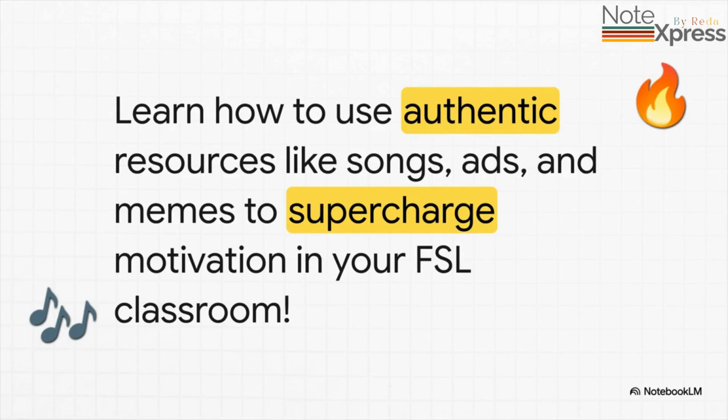In our very next explainer, we're going to dive into how you can use authentic stuff, I'm talking songs, commercials, even memes, to seriously boost motivation in your FSL class. It's going to be a good one, so you don't want to miss it.